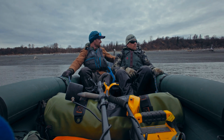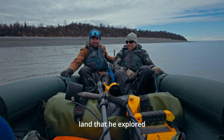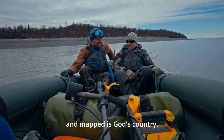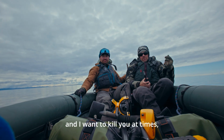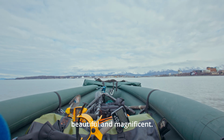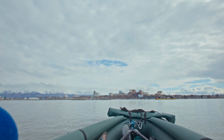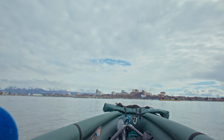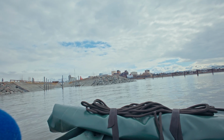If I could say anything to Captain Cook, it would be that the land that he explored and mapped is God's country. It can be severe and hard to live in and want to kill you at times, but wow, this land is beautiful and magnificent, with some of the best rivers, mountains, and forests in the world. We are lucky to live here. Until next time, keep getting outdoors and exploring.